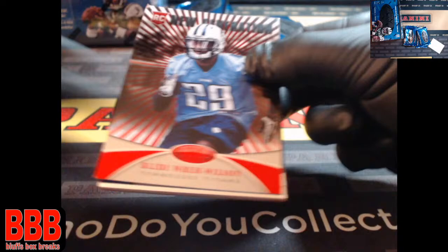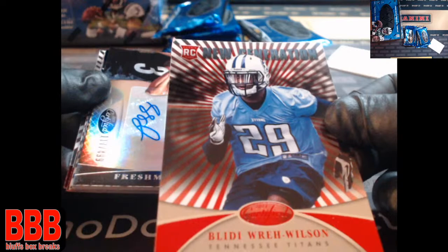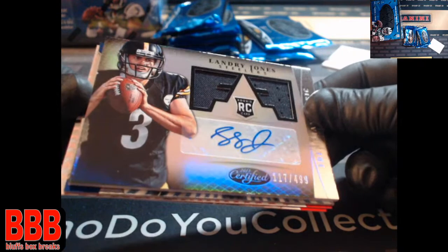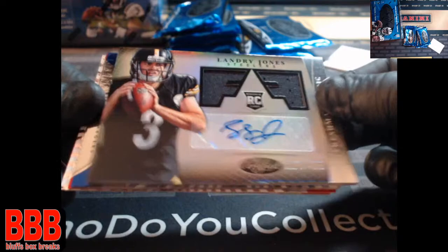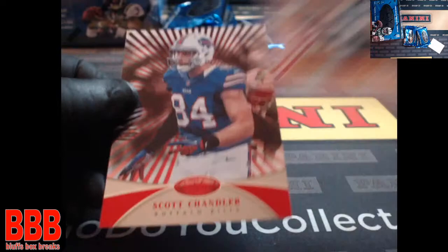Bloody Red Wilson. New generation. A little ding up in the top left corner. Freshman Fabric Landry Jones to $4.99. Rookie jersey auto for the Steelers. Landry Jones, freshman Fabric. Ryan Matthews, Chargers, number 200. Von Miller. Aaron Rodgers, very nice. And Scott Chandler.